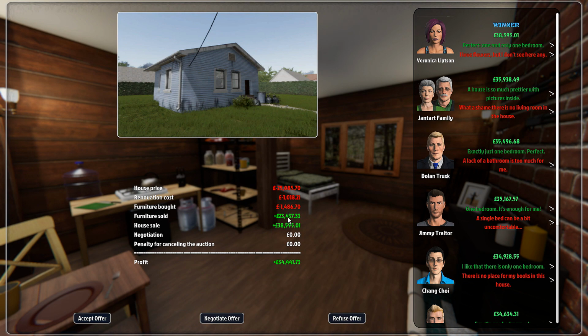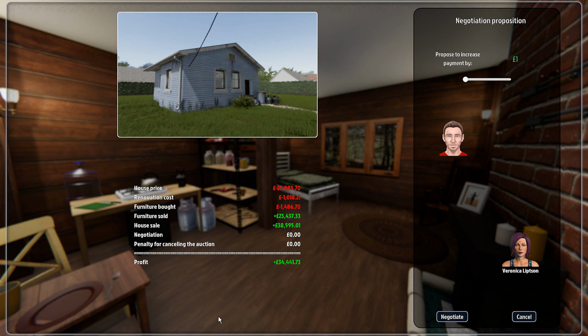I've made £23,437,000 on furniture. What? So I will make £34,000 profit. I don't understand that. I mean, I have bought some pictures and sold the pictures, but I can't understand how I could have made that. Maybe it doesn't consider when you buy stuff. Oh, I don't know. Anyway, let's negotiate the offer.